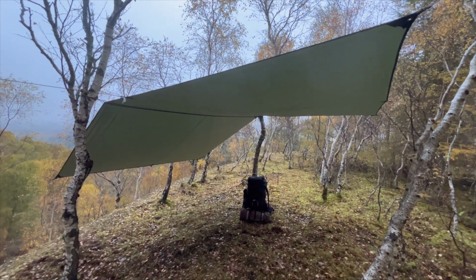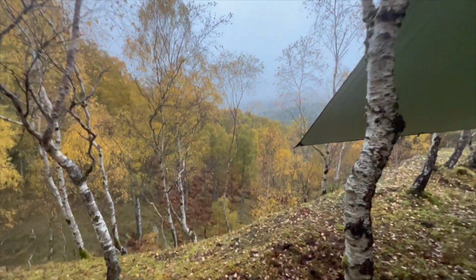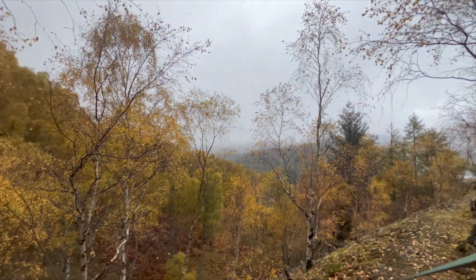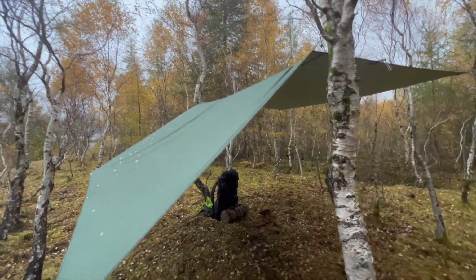The rain's come on. I wasn't expecting that. I thought it was going to brighten up for the afternoon, but hey ho, that's what it is. You see it coming across the valley. But I've got a good tarp up, so I'll get the tent up underneath, and it gives me a bit of room here to get a wee fire later on and cook the dinner.